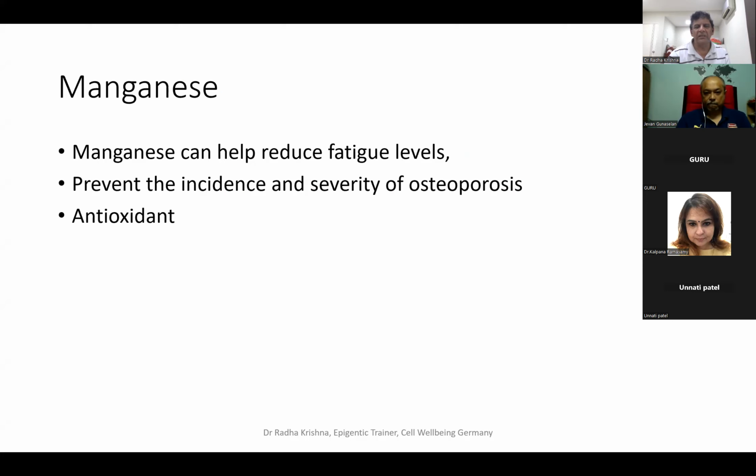We know manganese. Manganese is again bone. It is also part of mitochondria. It is also part of osteoporosis. It is also part of fatigue. Read up about it, please.